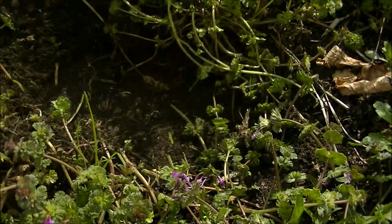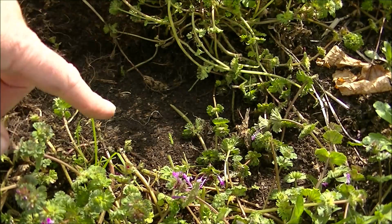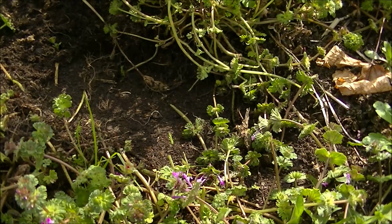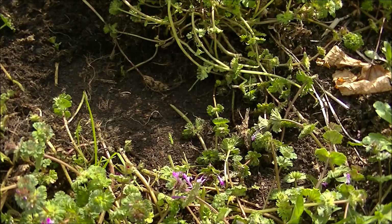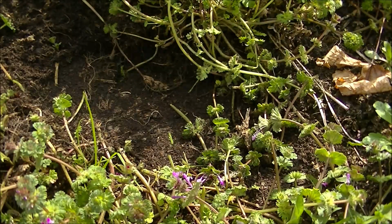Now, what's nice about this is that this covering will also reduce weeds later on, because when it starts getting warmer out and they're still alive, the soil will not warm up and create those weed seeds that might be below this plant to grow.